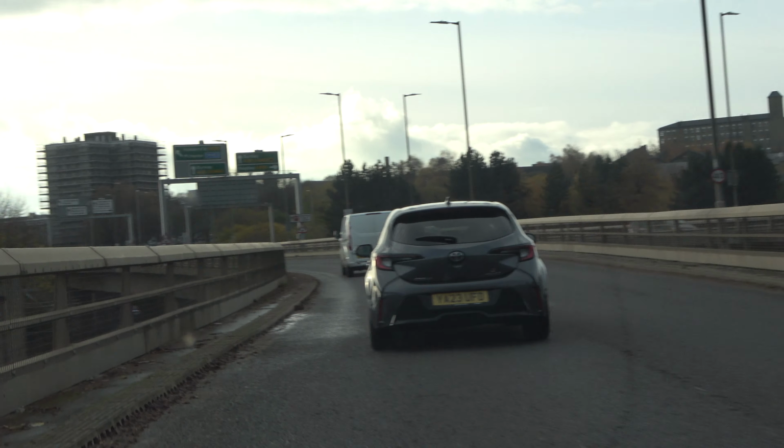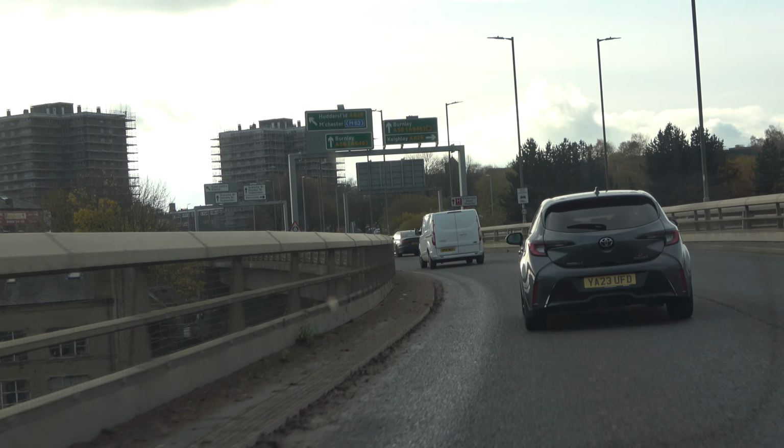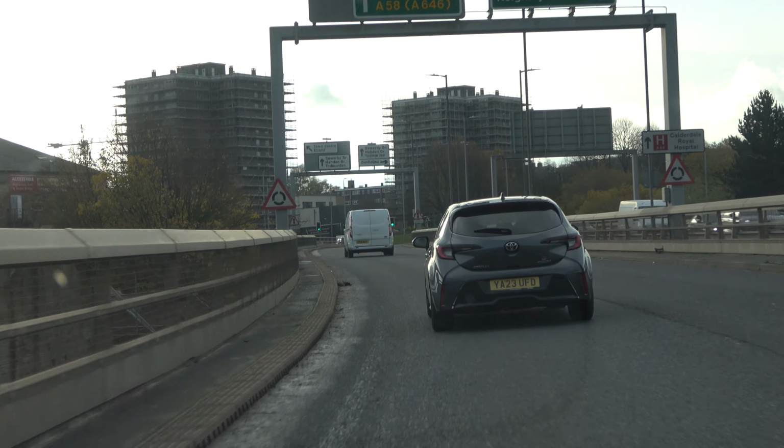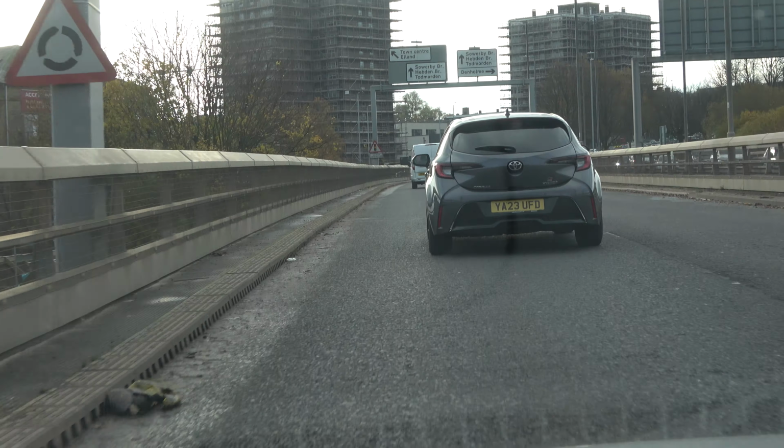Dodgy number plates on dodgy cars going dodgy speed. I think they're putting better cladding on those blocks of flats. Could be.